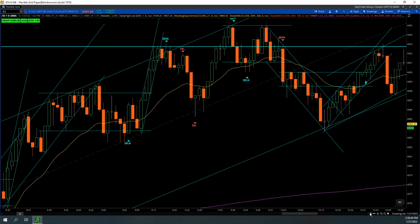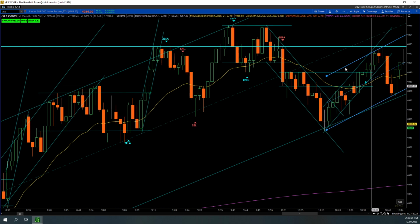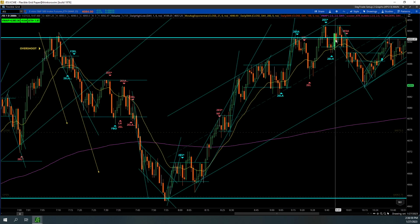So anyways, prices move back down. I draw this new trend line right here just to kind of see if this is going to be respected, or if that's what I can use as guidance. I also noticed that prices are getting crushed. They're getting squeezed up here. So that's just something to notice.